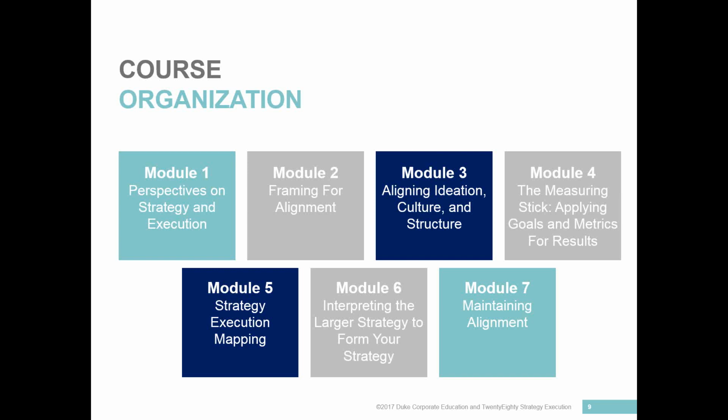Module 5 actually takes the strategy execution framework and maps strategy to execution. Module 6 interprets the larger strategy to form your strategy at the project-based level. And then finally, Module 7 is a discussion about maintaining alignment during program and project work.